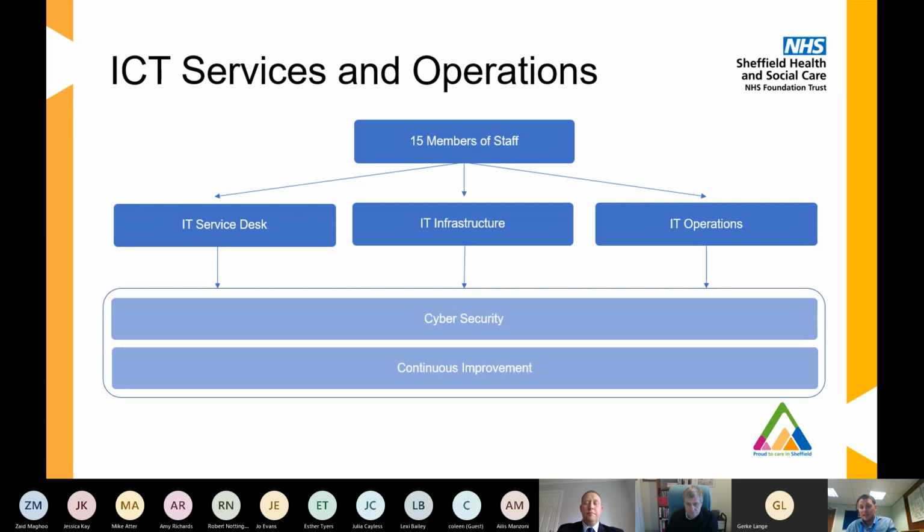So we have the IT service desk. There are 7 members of staff in there. They've dealt with over 28,000 calls since the beginning of March, which is a hell of a lot. They are a lovely bunch. If you've ever had the gratitude of speaking to them, they are really nice. So if you ever need any support, please give them a ring. You may need to be a little bit patient because it is taking a little bit longer as people work from home. Things are just taking longer to complete and help with. So please be a little bit patient, but we are getting there.